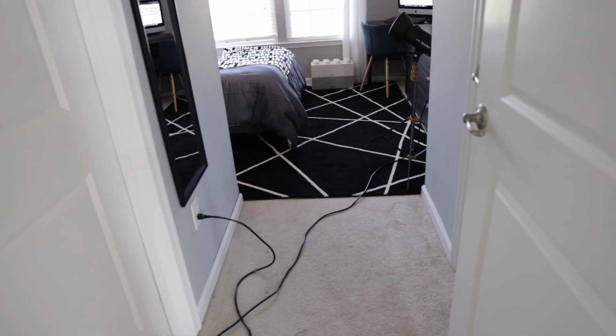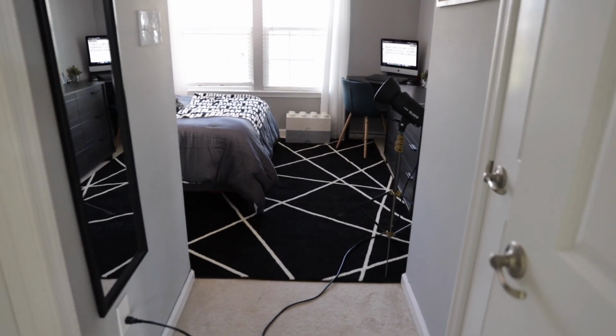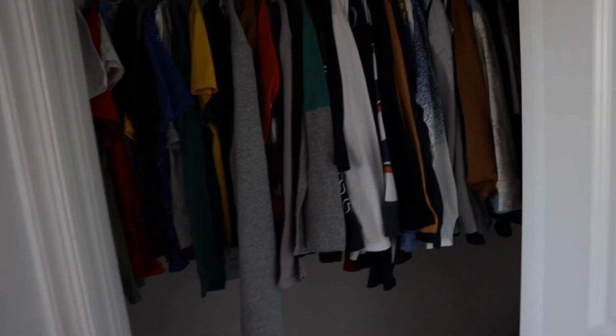Okay, you're gonna have to disregard the lighting. I need it for the video because it's dark in this room right now. So you come in the door and he has a mirror right here. And this is his closet. This is part of the organization, so I feel like I need to show you guys how I organize everything.